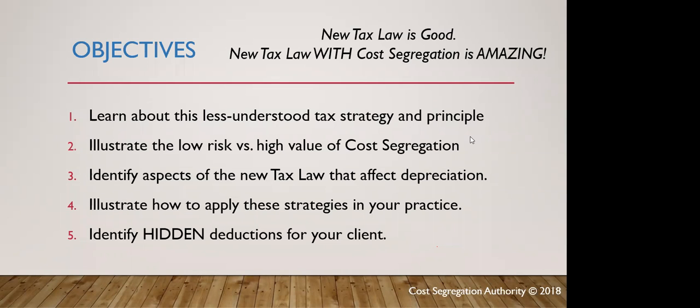We're going to touch on what cost segregation is, talk a little bit about the low risk and high value, and talk about the new tax law. Then we'll illustrate how these strategies can apply to the viewers and listeners in their own portfolio, how they can free up cash flow, and how they can invest in newer properties and invest in more properties quicker. And then again, talk about some of these different deductions that are available to us that unfortunately a lot of people don't know about.